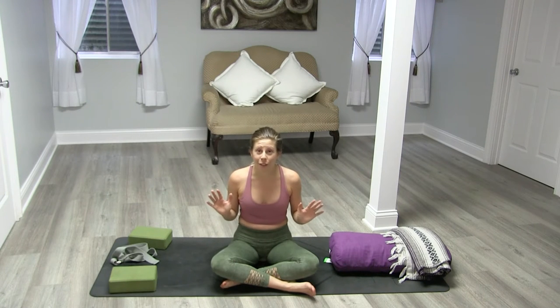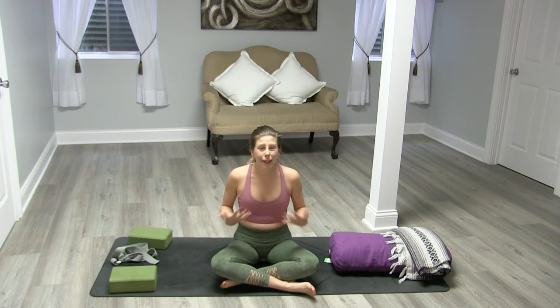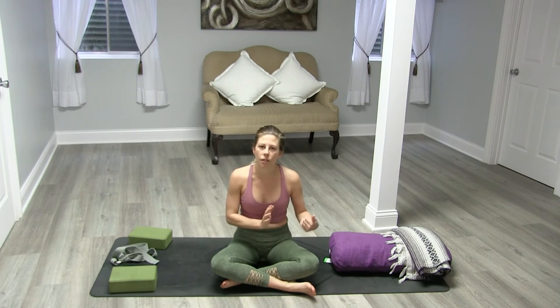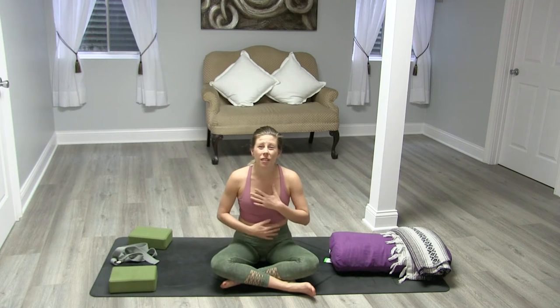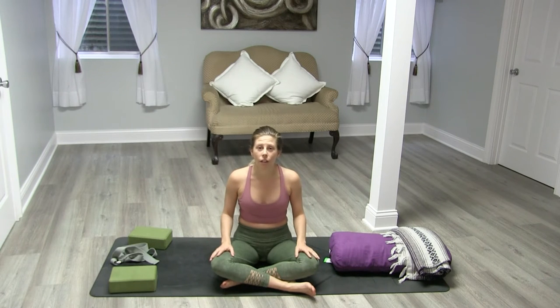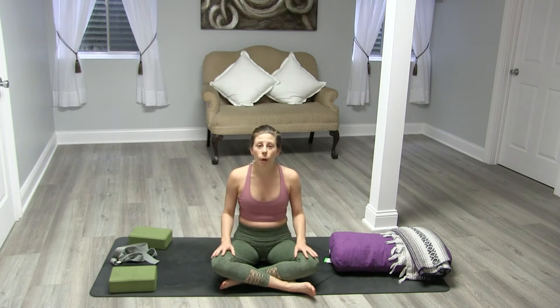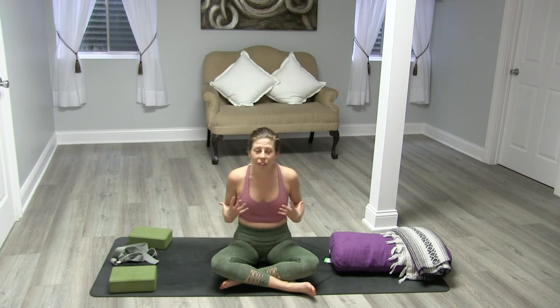You don't have to do both. You can pick the one that feels best in your body that day and just rest there for at least 3 minutes. And why I say that is because it takes about 3 minutes for the body's nervous system to switch from fight or flight to the relaxation response. And if we've been chronically stressed or our nervous system has been chronically taxed, it can take even longer than that. So give yourself at least 3 minutes to really relax into the pose, put something comfy on.